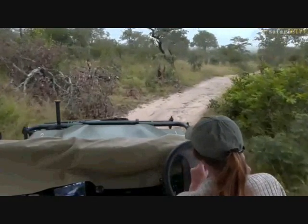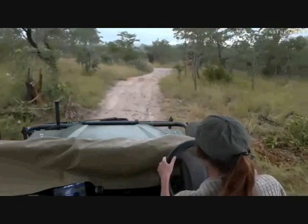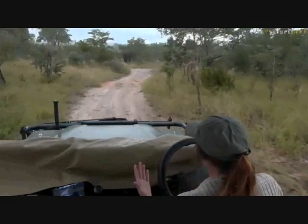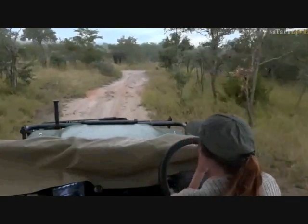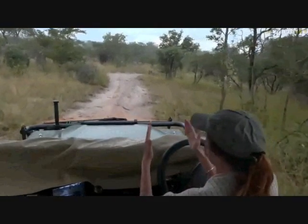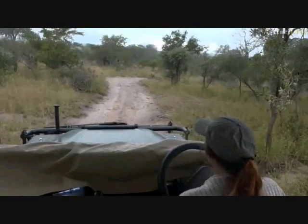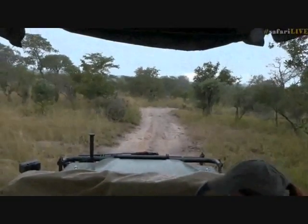And apparently, this is something I've learned since working on these live safaris, elephants are one of the animals that don't have a pleural space between the lining of the lungs and the rib cage. It's directly attached. It's thought that might actually help them deal with water pressures.